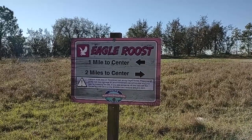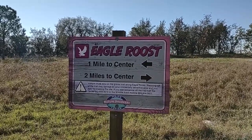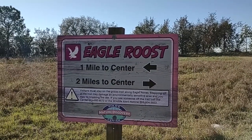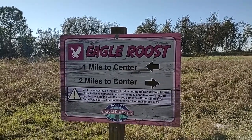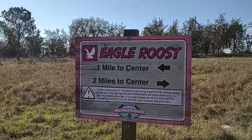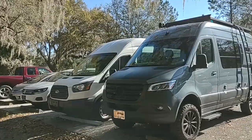Someone needs to work on the signs here. We just walked pretty much the whole Eagle Roost trail. And didn't it tell us 1 mile to center? Now it still says 1 mile to center. Doesn't make any sense. And now it's time for some breakfast.